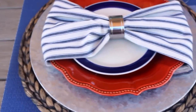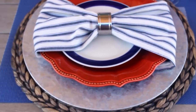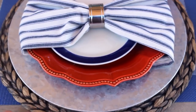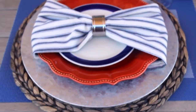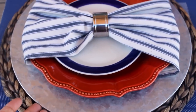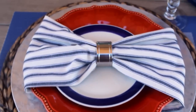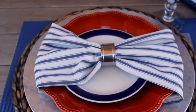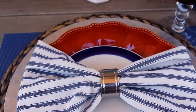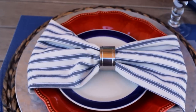I have a blue oblong placemat that I purchased from Dollar Tree, as well as this wicker placemat from Hobby Lobby. I use these galvanized chargers that were gifted to me by Christy C. And then I use my Pioneer Woman red plates. Found those on clearance one year. Love the details on that plate.